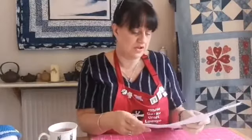But there are lots of patterns out there. You might be able to find a free one. I just saw this one and I liked it. It was really easy to follow. It went together really quickly, and for £3.25, she spent her time designing them and everything, so I don't mind paying for a pattern now and then.